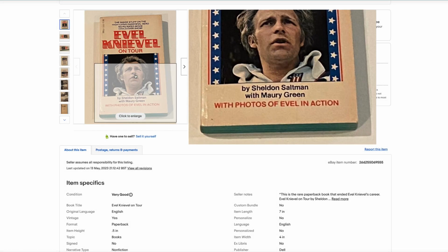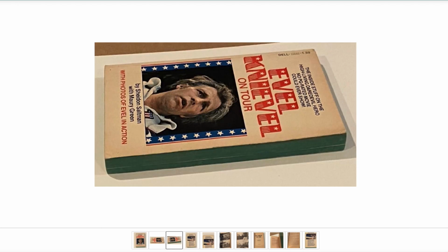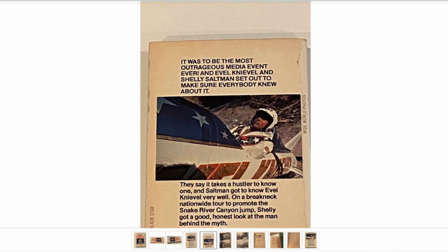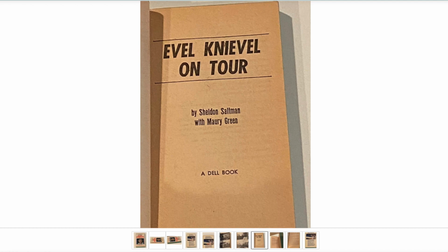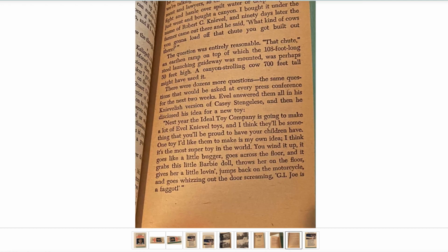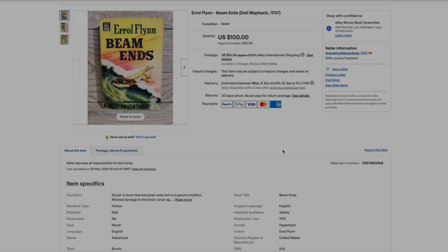Evel Knievel. $120 this one went for. Evel Knievel on tour. I guess he's still got his fans. I know the Mego figure that they did and the Stunt Cycle set, and they did Evel Knievel's, what was it, Caravan. All of that is still collectible and sought after, but I had no idea that there was this paperback in existence, and evidently it's one that is in demand. I was never that much of a fan of Evel Knievel.